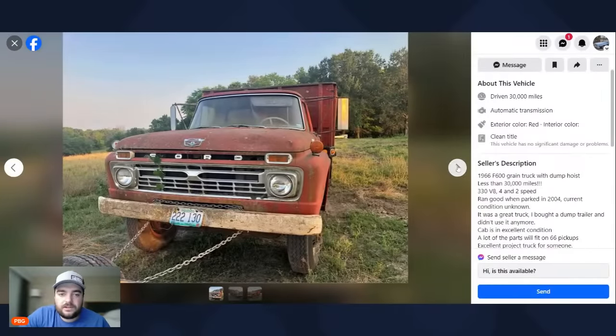Oh, look, so many people got so mad about me tearing up that $500 trashed Corvette with no title and a bad transmission. But here's one that runs and drives for $4,500. These cars are not worth any money is what I'm trying to say. C4 Corvettes are worthless.